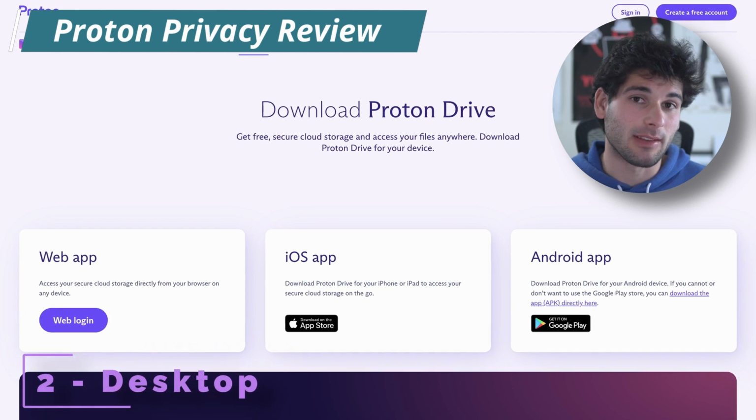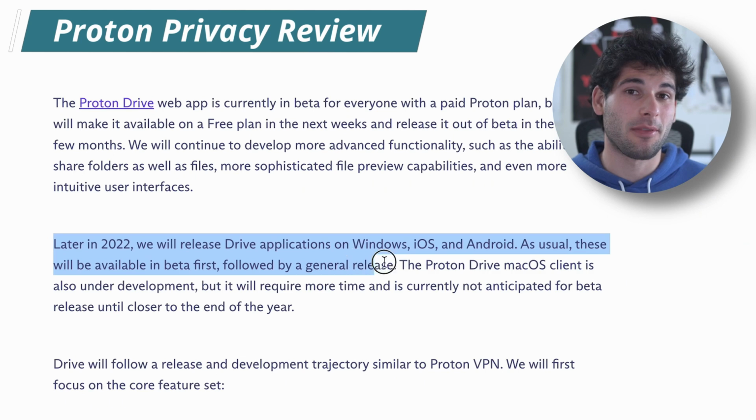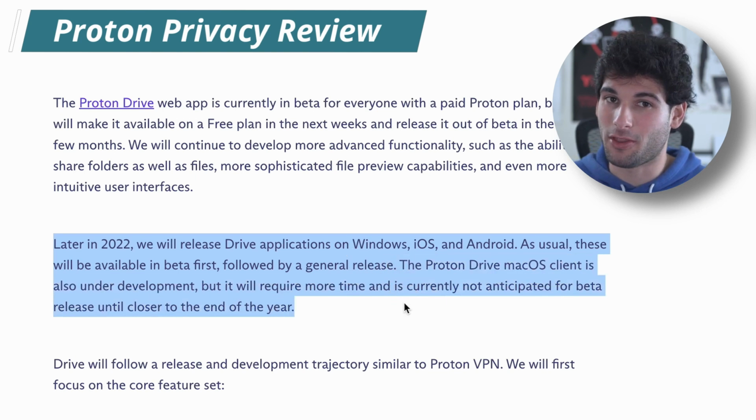Second, no desktop clients, meaning you can't directly sync with your local files. Proton said there'd be desktop clients before 2023, but here we are, several months into 2023, with nothing.